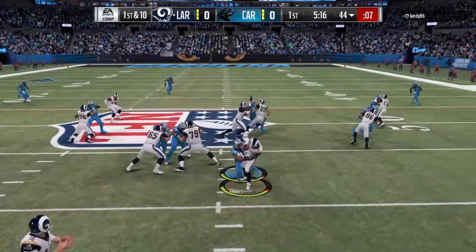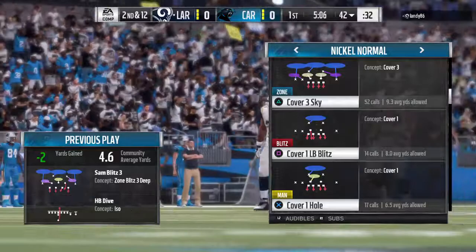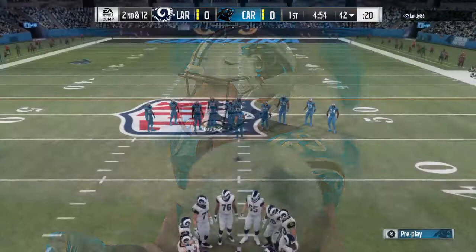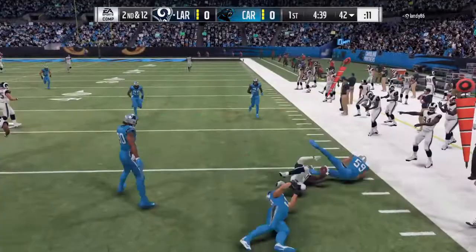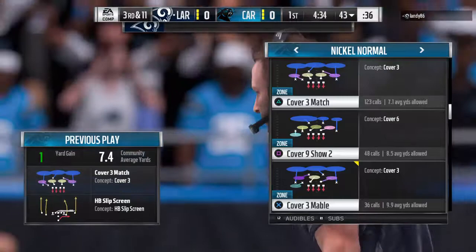One's going to go the wrong way, losing yardage back at the 42. It'll wind up being a loss of two, and it'll be second and 12. Set up the screen to Gurley, and he'll get up to the 43-yard line. Only a yard there, sniffed out well defensively, and it brings up third.